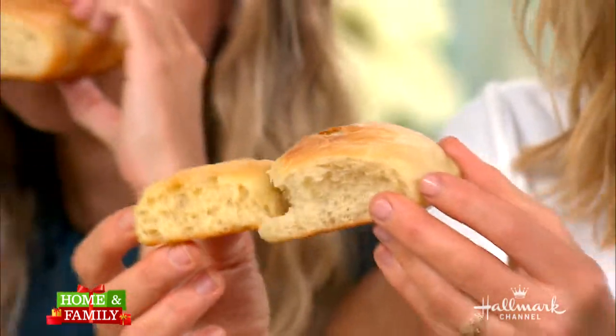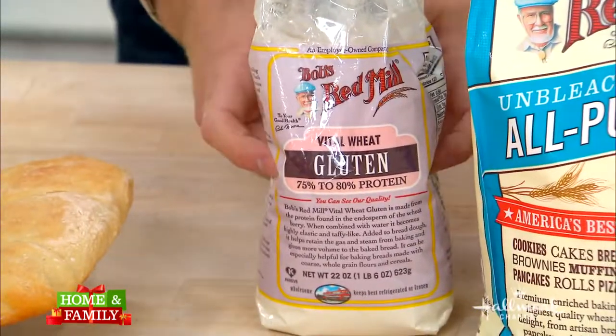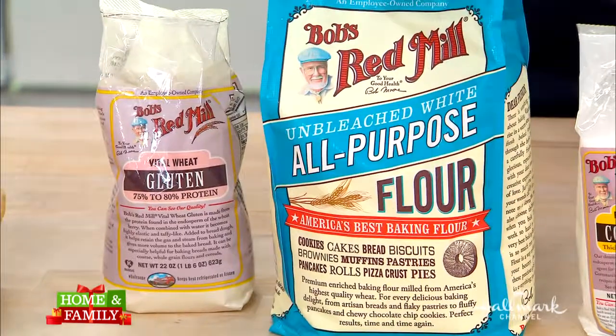And if you only want to use all-purpose flour and you want to bake some bread, take out 2 tablespoons for every cup and add 2 tablespoons of vital wheat gluten. This is actually just that protein. And mix it right in. Mix it right into your all-purpose flour. One to one, or for every cup, 2 tablespoons of this. And if you want to go this way, for every cup, 2 tablespoons of corn.